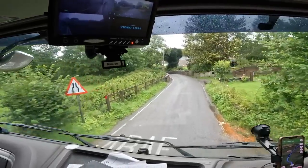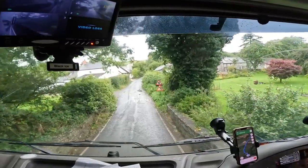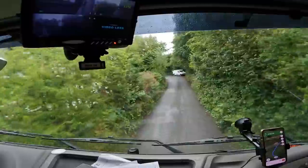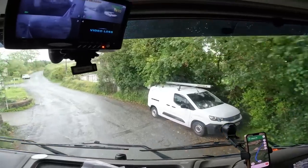Now, this was my concern, this bit here. This little left kink, but yeah, I can make that, that's all right. There's no weight limit, there's no width limit, there's no height limit. There's nothing to say I can't come down here, other than a van that could be parked quite precariously. We can get around it. Bushes. We've got to try and get up this hill now.